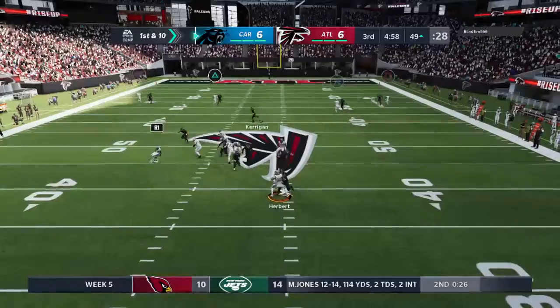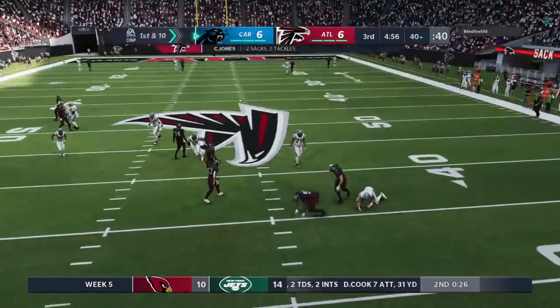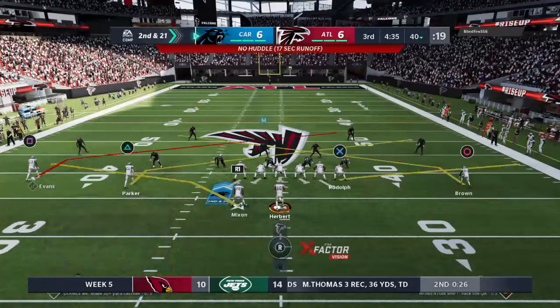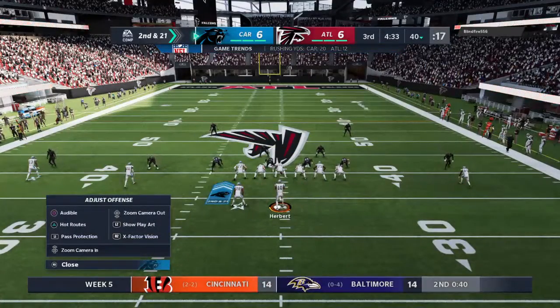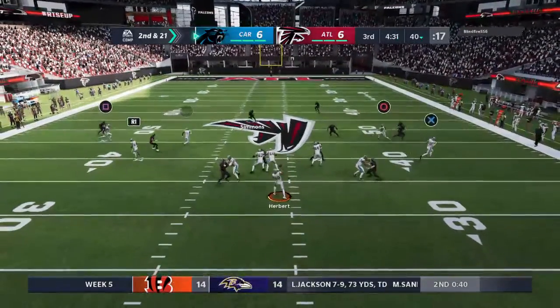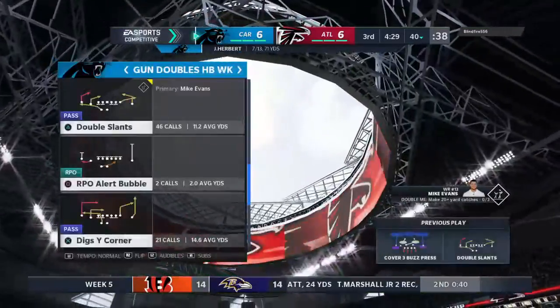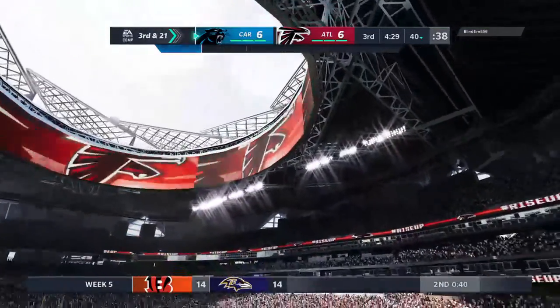Herbert setting up to throw on 1st down. Pressure brought in, and the Falcons get there for the sack. Chris Jones in there to get him, and that is sack number 6 now for him on the year. The 2nd down attempt there knocked down as it leaves the quarterback's hand, and it's incomplete.